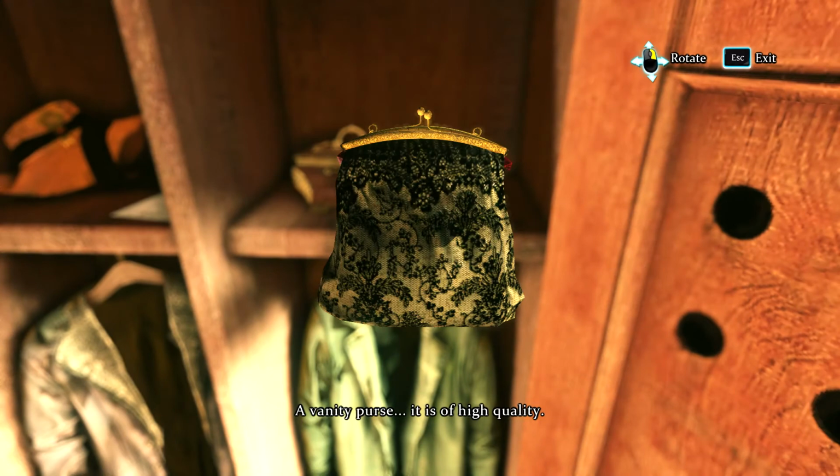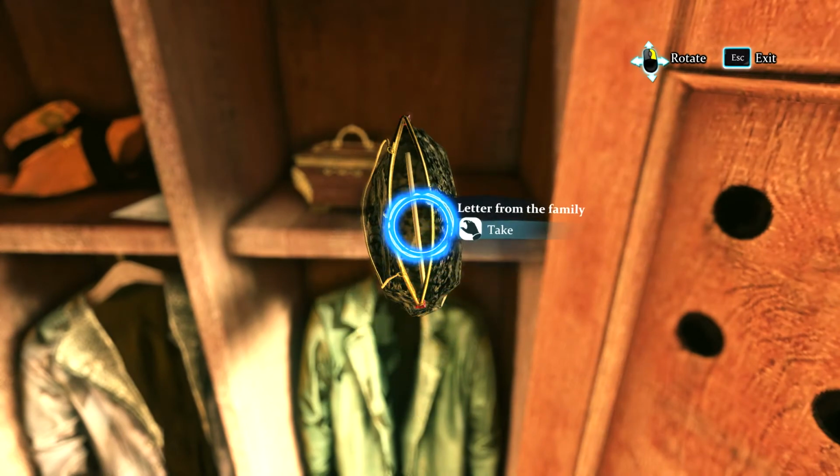A vanity purse. It is of high quality. Yes, it is. Hello.